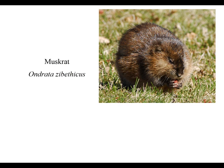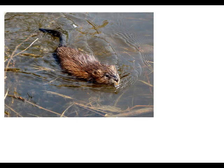They're very good swimmers. They actually can chew their plant material underwater. They can stay submerged for as much as 16 to 20 minutes. One that was observed to stay under for 17 minutes came to the surface for 3 seconds and then submerged for another 10 minutes. This is a muskrat in the water.